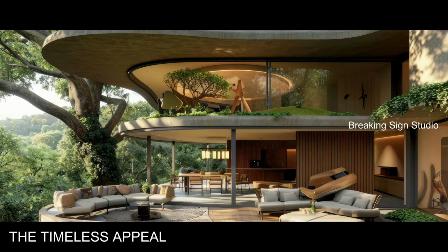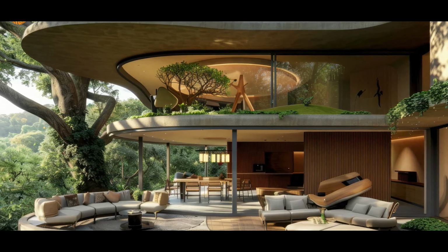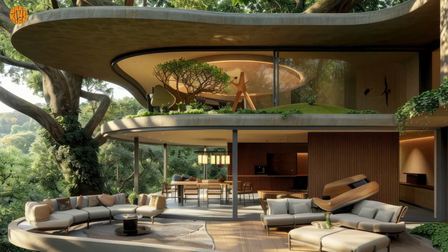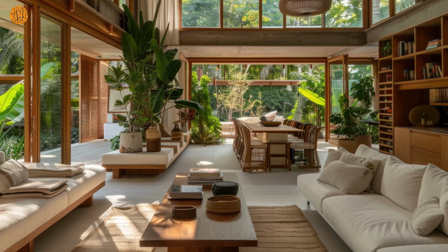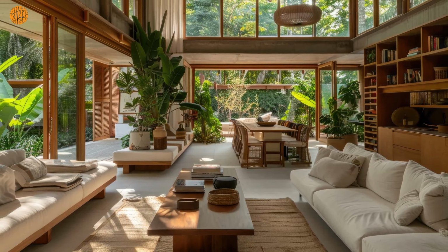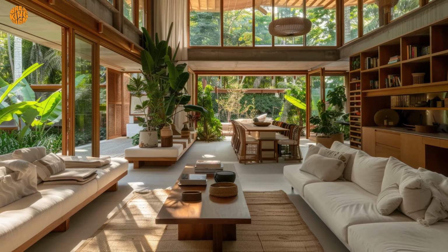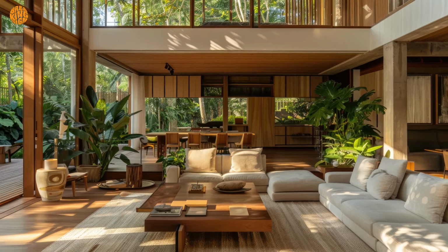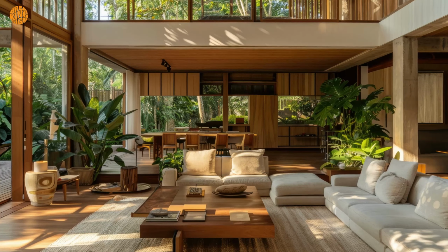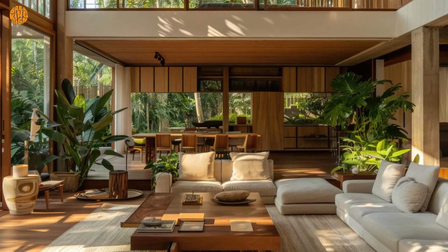The timeless appeal. Conclude our exploration with the timeless appeal of natural modern design, a style that transcends trends, creating spaces that stand the test of time. Natural modern design is a style that does not follow fads or fashions, but rather follows the principles and the values of good design, such as functionality, durability, and beauty.